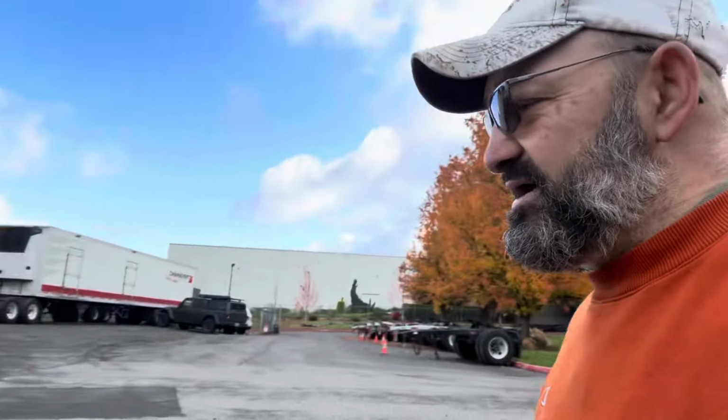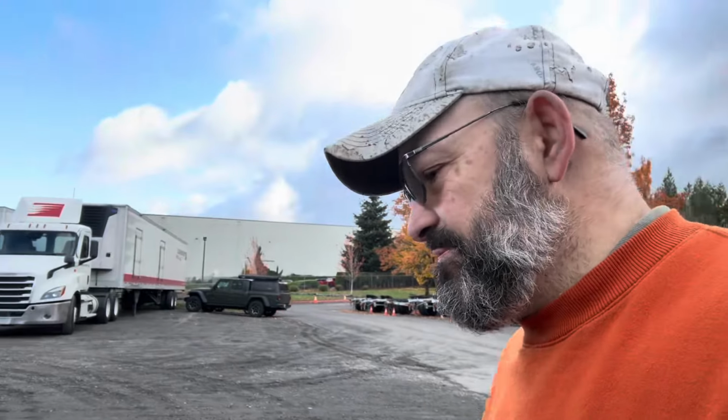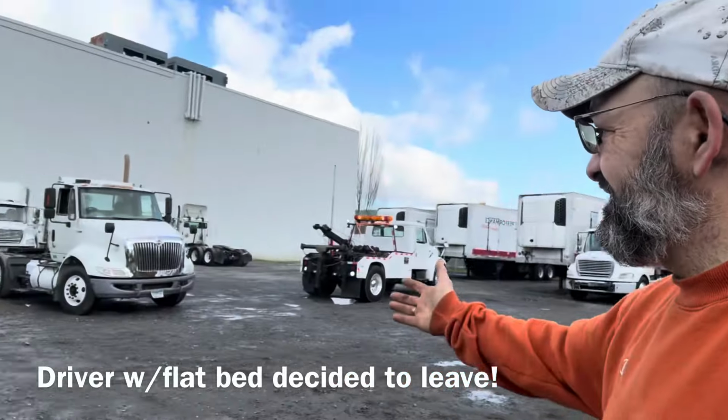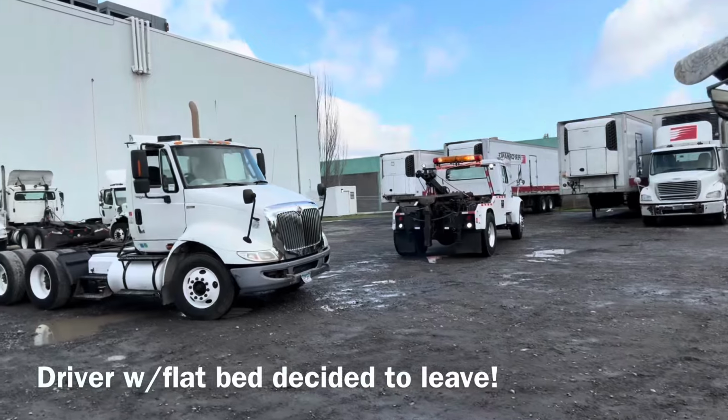So that's where we're at right now. We're kind of at our wits' end understanding what to do. The truck is still sitting there. I want to service them. I want to put it up on the bed. But as you guys have seen, I can't, because the driver's not here. The flatbed decided to leave. There's the truck standing by. The hooks are still there.